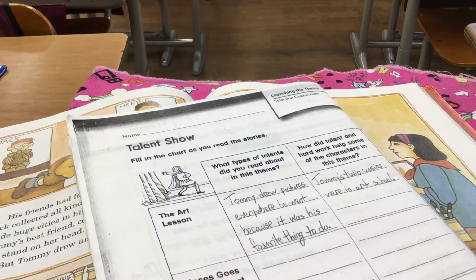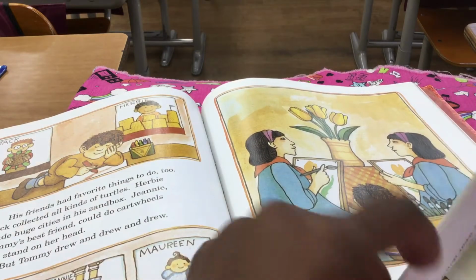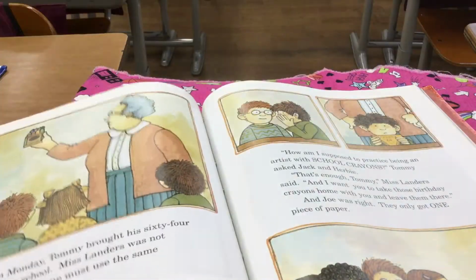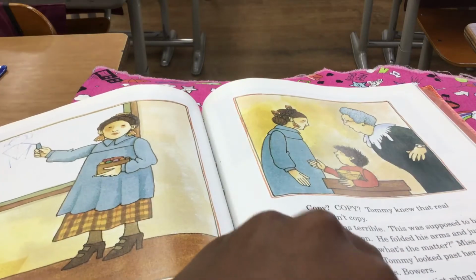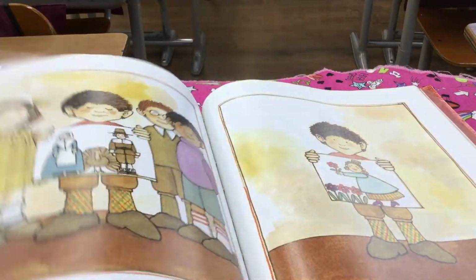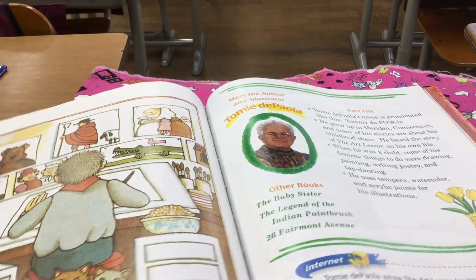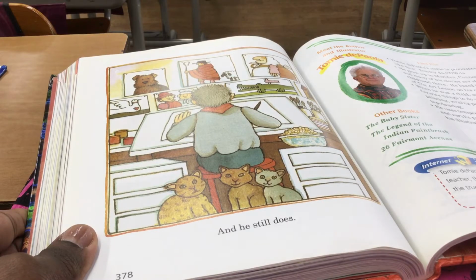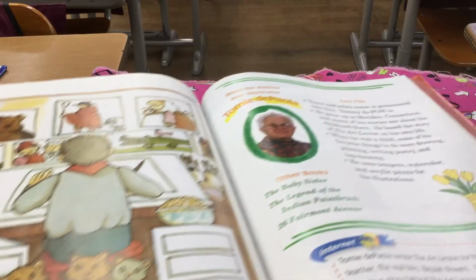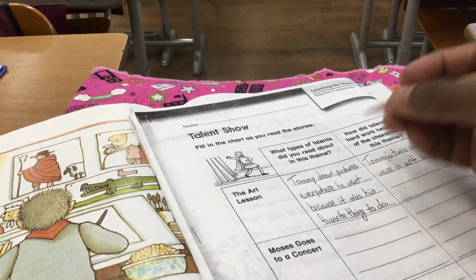Okay, but what about Tommy? Tommy worked really hard too, didn't he? He did. So Tommy drew and drew and drew, right? He kept drawing as a child, and when he became an adult, he's still drawing. So he's an artist, he's an illustrator. So Tommy grew up to be an illustrator and an author.